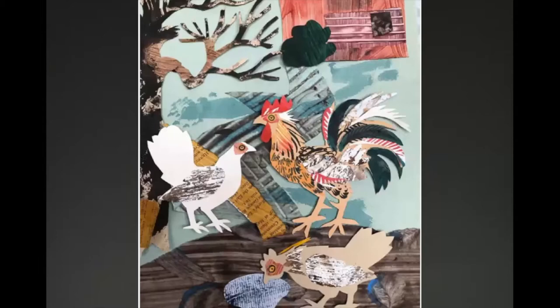And again, the bottom of that one, the chicken seems to be drinking out of that sort of puddle. That's done with what's called frottage. And I'll try and remember how to show you that. And you may or may not use that in your piece today.